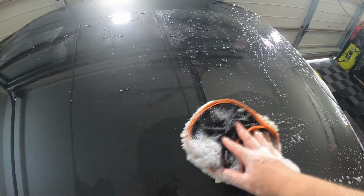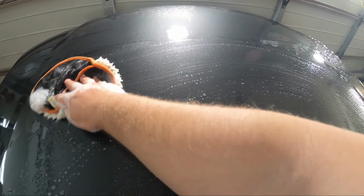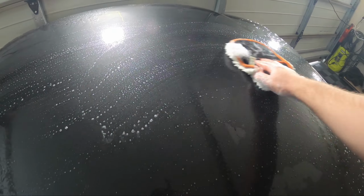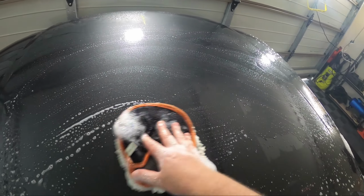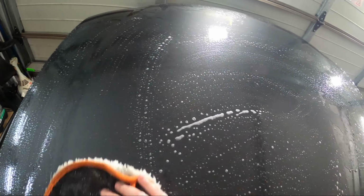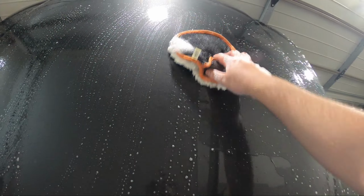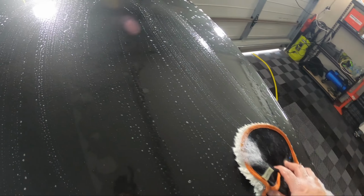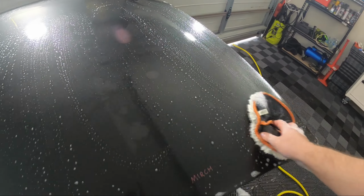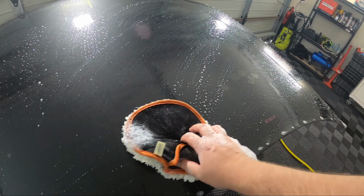I'll be honest, this is the longest, the best sort of performance at this stage I've had out of any products. So these 4 that we're still judging, I watched the Gtechniq as well, but it's basically gone. But yeah, these 4, the Bowden's, Lithium, Mirch, and IGL, very impressive to me after a lot of these videos that I've done so far comparing products. They are definitely the top 4 that we've used.